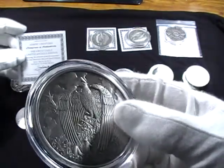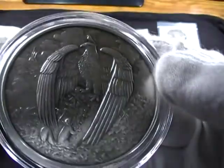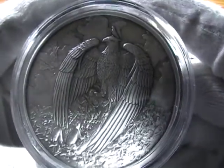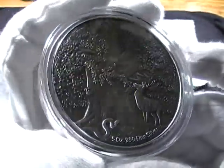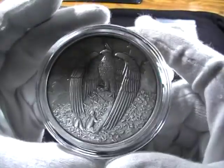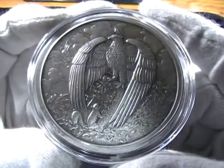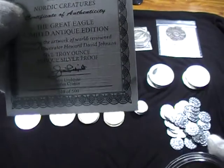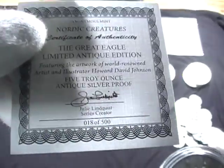the last of the Nordic Creatures series, and this is the Great Eagle. You see it there. Once again, very nice. Yeah, I didn't realize that they were going to limit it to, I think it's 4 or 5 in the series. But this is the end of the line for the Nordic Creatures series. And this one is a 5-ounce antique silver proof, number 18 of 500.